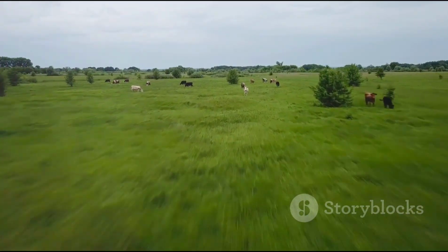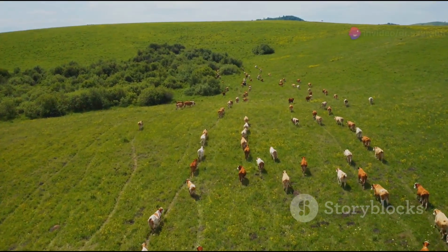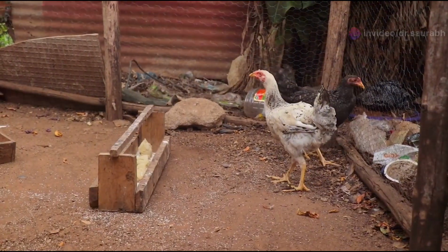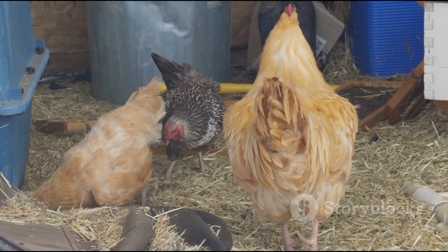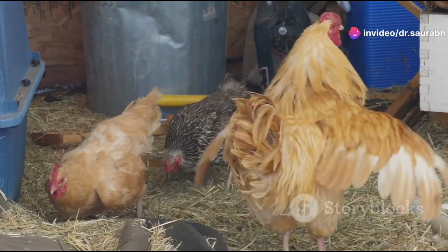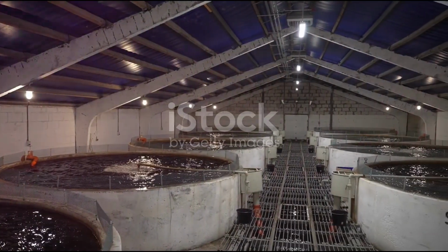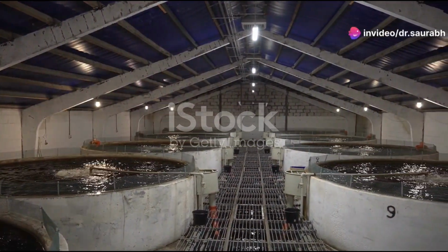Zone 3. Pasture, 4 acres. This is home to our grazing livestock, chickens, cows, sheep, who fertilize the land and contribute to a healthy ecosystem. Zone 4. Poultry center, 1/2 acre. Mobile chicken coops allow us to move the birds regularly, maximizing their impact on pest control and fertilization. Zone 5. Water management and ponds, 1 acre. Strategically placed ponds collect rainwater, provide irrigation, and attract beneficial wildlife.